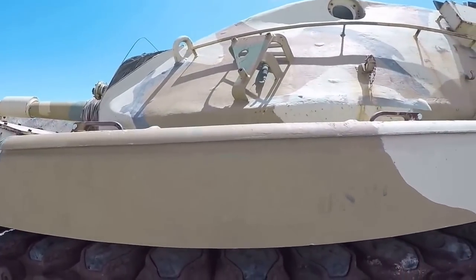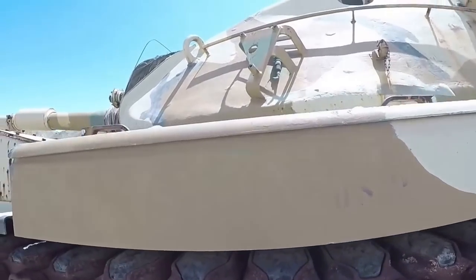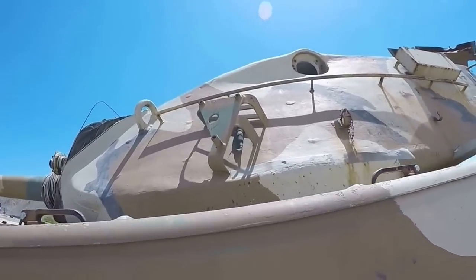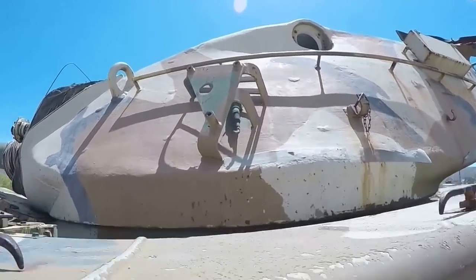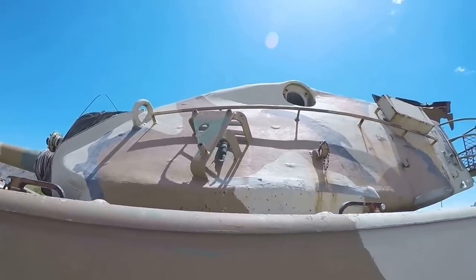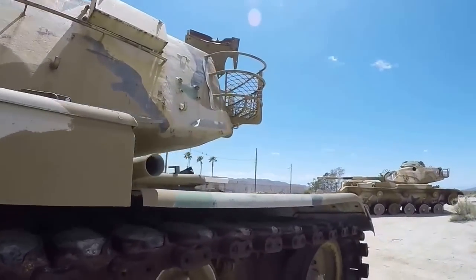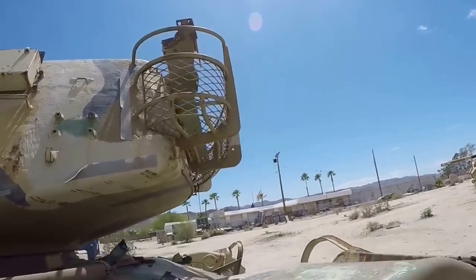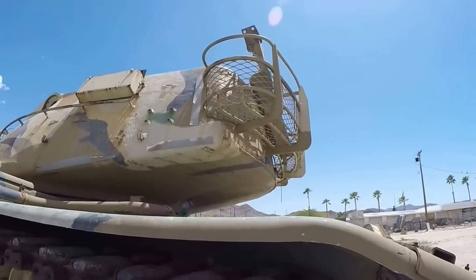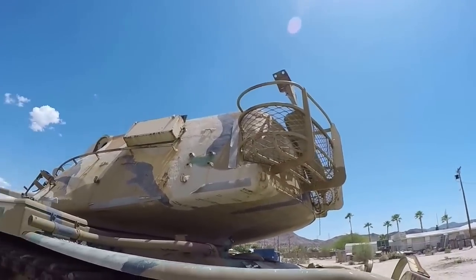This right here, I think, hold on, let me adjust this a little bit. This right here, I think, held grenade launchers. Those 4 bolts right there. That's called the bustle rack. You could put your extra rounds in there. Water.